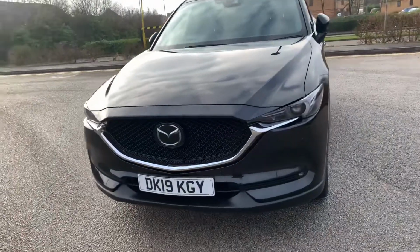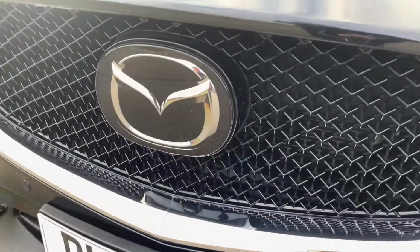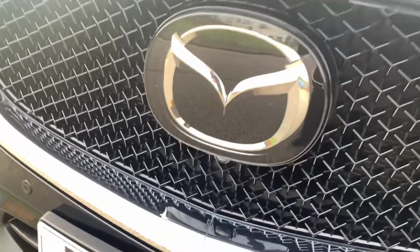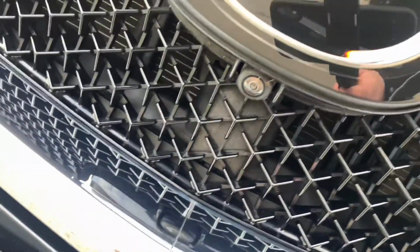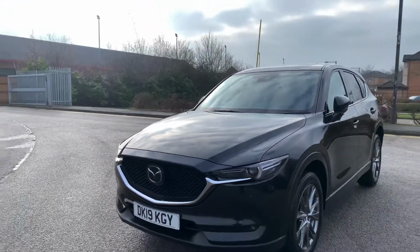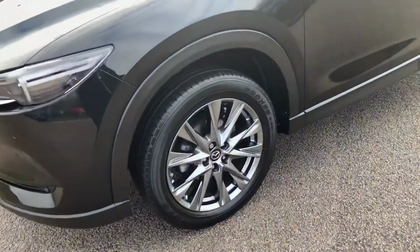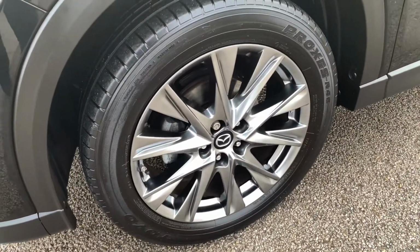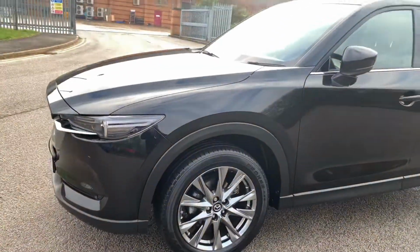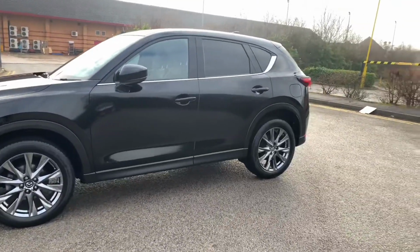First thing I want to point out is on the front of the vehicle you have sensors front and rear. You have this prosthetic badge on the front which hides your radar cruise control, and then underneath you have your front camera, which is part of the 360 camera system you get on this specification. Going around, showing you the upgraded alloys. As you see, finished off in this chrome finish, upgraded 19-inch alloy wheels on the GT Sport level. GT Sport being the top of the range CX-5 in the range.